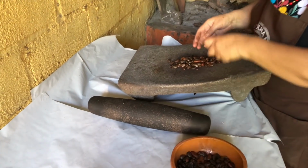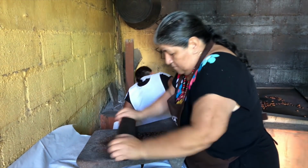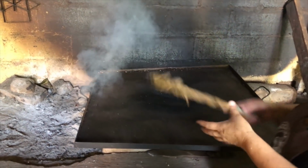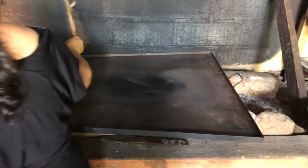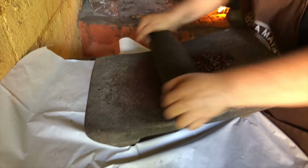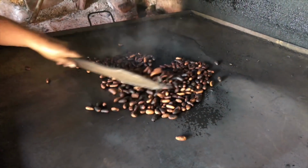Push one of those. Oh, really? And when you get it pushed. So out of each one of those, how many grams or ounces of chocolate? Ah, that's a good question. Let me ask her too. She knows about that. Maybe around 500, I'd say. Just look at how she's doing.